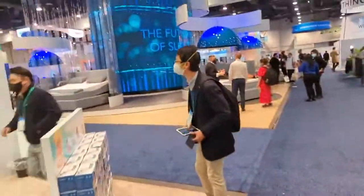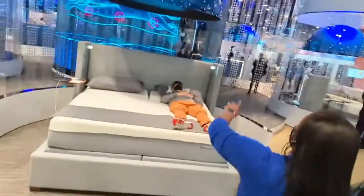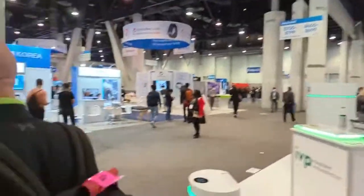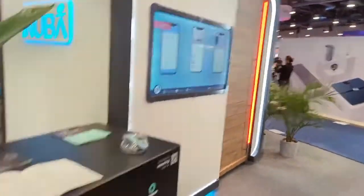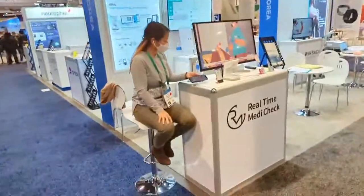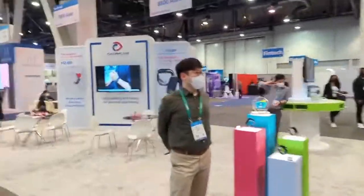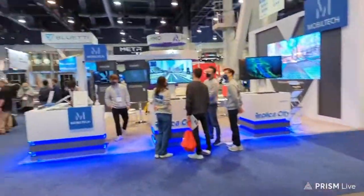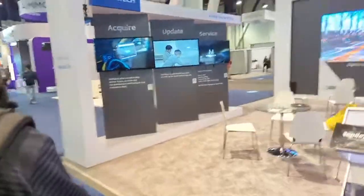Always smart trackers. They always have a big booth every year. We're still in health and wellness. Nothing that's getting me excited yet. Yeah, this is interesting, but nothing really spectacular. I agree.